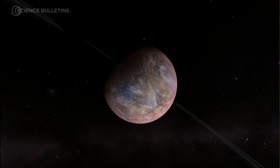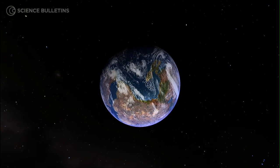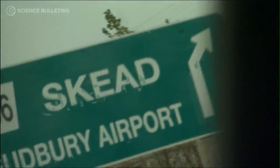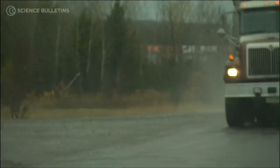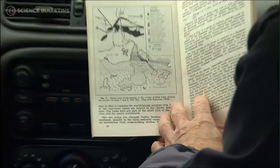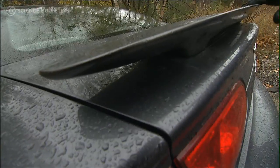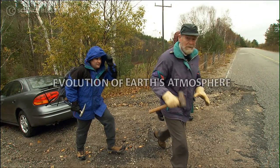When most people think about the planet, they think of it as it is. But when you study geology, you realize that the early Earth was not at all like it is at the present time. What gets geologists up in the morning is the possibility of determining how the Earth got to be as it is now.